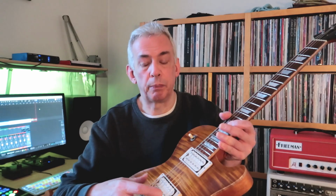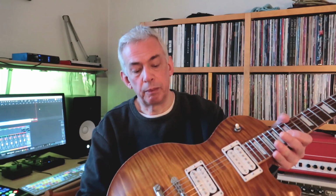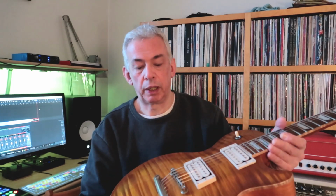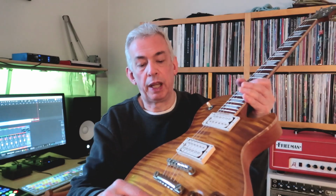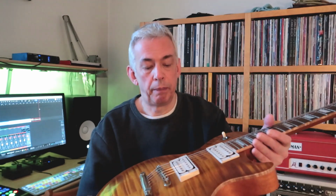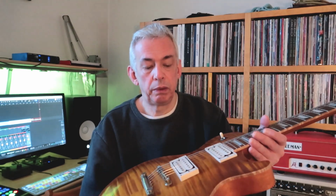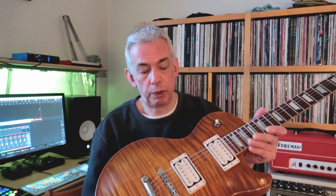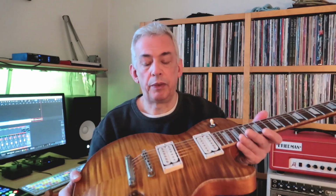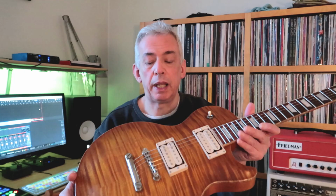The bridge pickup is further away from the bridge than on a normal Les Paul, so it gives it a unique sound, a lot more honky and kind of characterful. It used to have pickups made by a guy called Harry Häussel. Now I've taken them out and put NOS wire pickups from Mojo, which sound fantastic, not potted, unlike the Häussels. And I think it just gives it a nice airy high end.